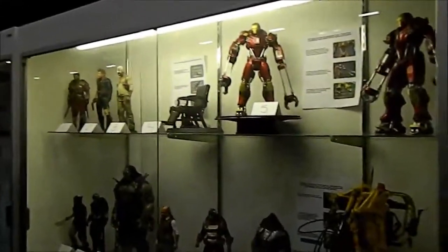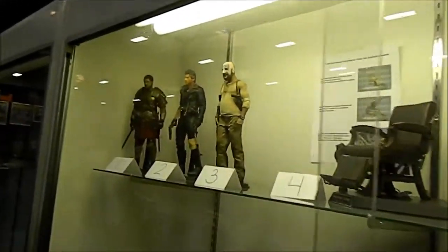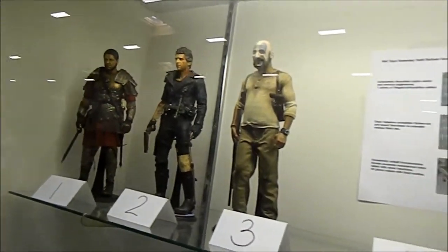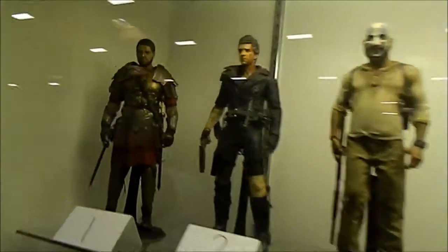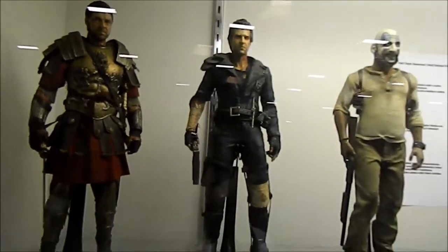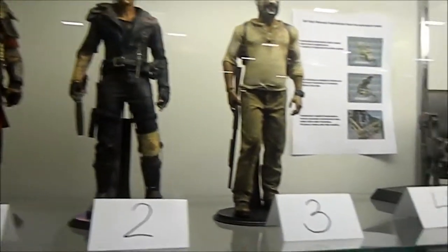And here's the custom corner. This is where everyone was able to vote on their favorite custom creations from the different collectors. The first three here are done from Rob's Creature House. He does some awesome custom jobs on figures. You can follow him on Instagram under the same name.